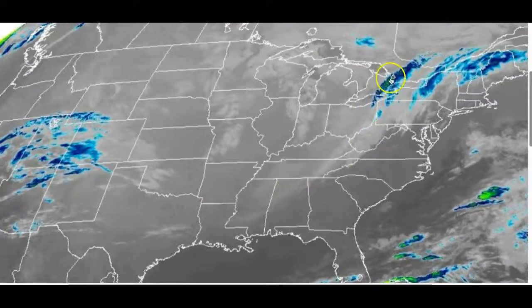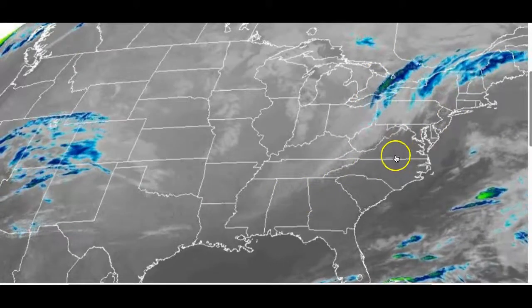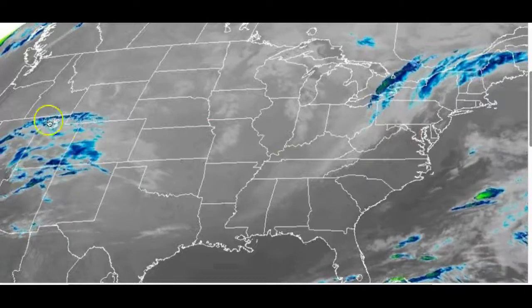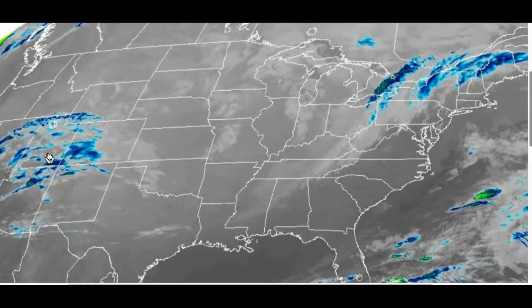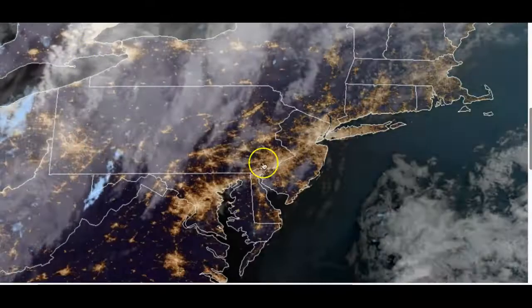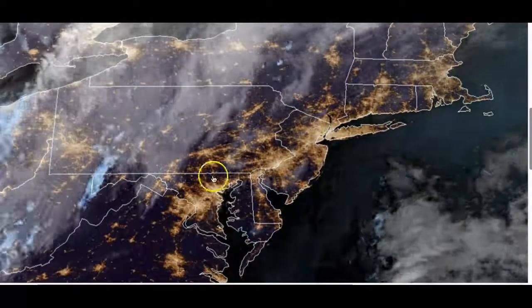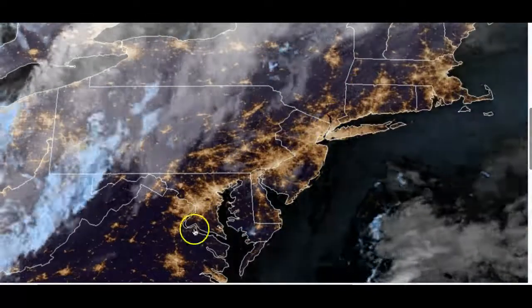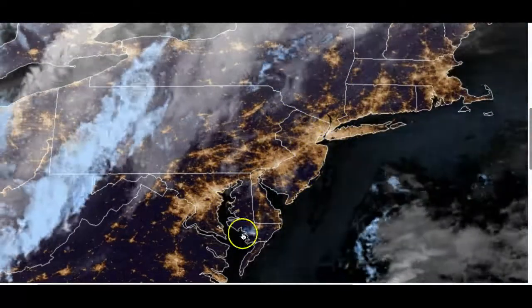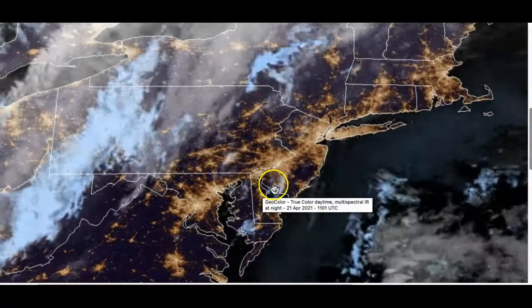On the infrared satellite picture, you can see our cold front that's approaching off to the west. Here's our stationary front. Way out here is our next low pressure system that's going to bring the potential for rainfall, especially on Sunday morning, to the region. A little bit closer to home, you can see here's our sky cloud cover. There's some of those isolated showers that are trying to pop up, but notice we have a lot of clear skies, and that's going to be really important.